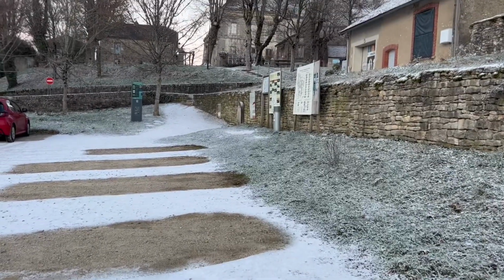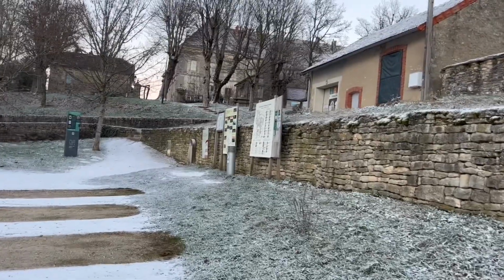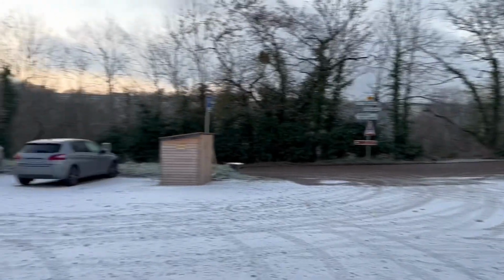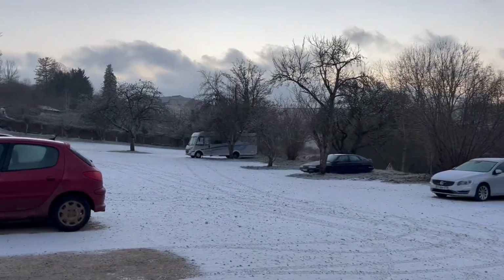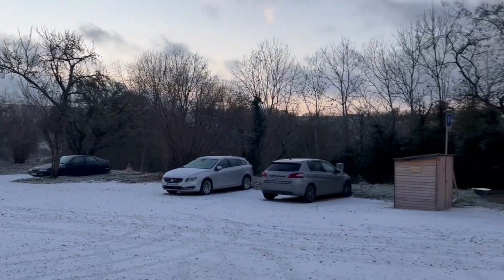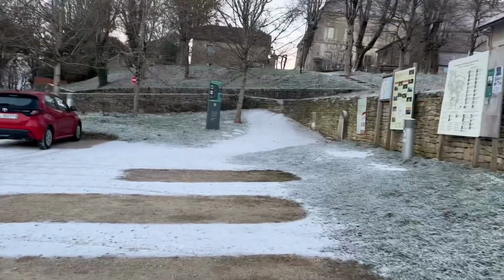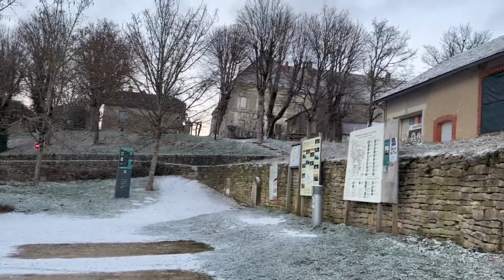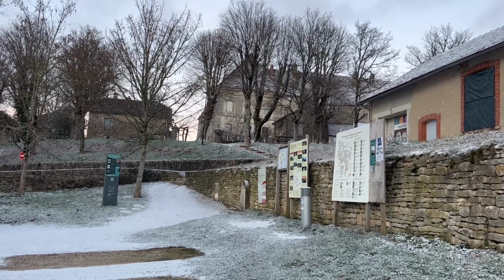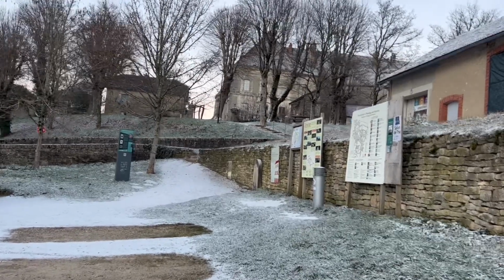So we made the decision to stay put here another night, as we hadn't had a chance to explore the village, and not a massive amount of snow, but there's no need to drive when you don't have to. So we're going to do a walk around the village tomorrow when the shops are open. Nothing's open on a Monday anyway. Hopefully grab some bread and then move on to the next little town.